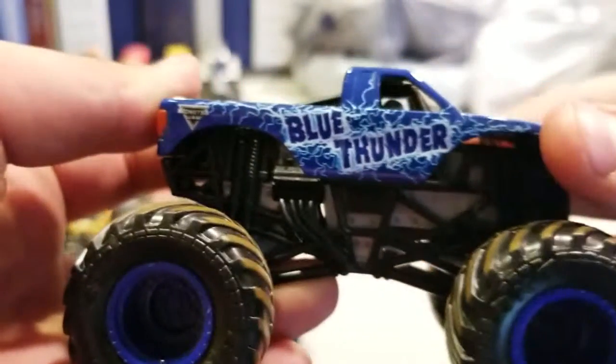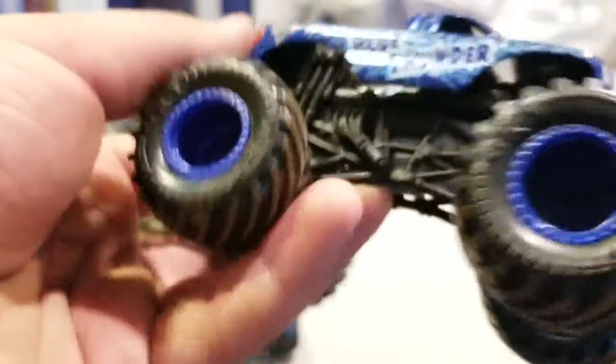Next up, I have Gravedigger 2019. And last but not least, I have the Blue Thunder 2019. That came with the ramp thing.